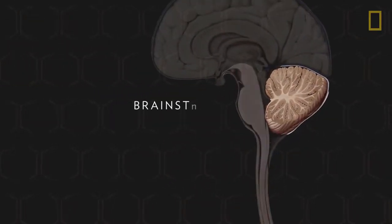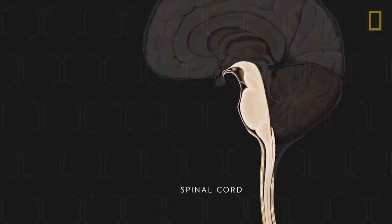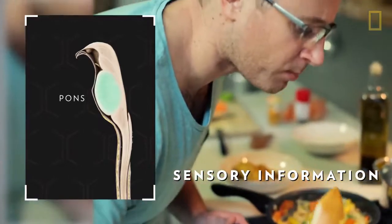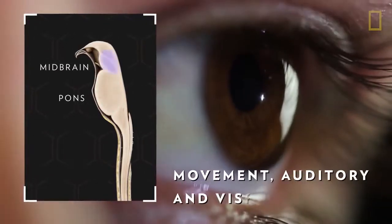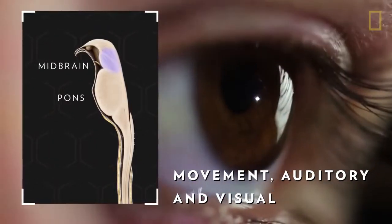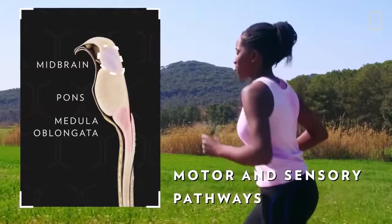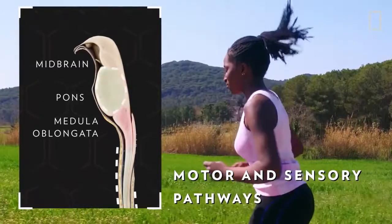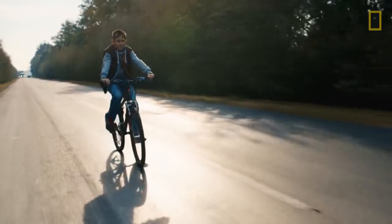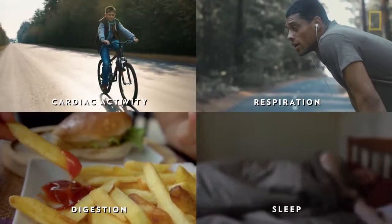The third region, the brainstem, lies in front of the cerebellum and anchors the brain to the spinal cord. The brainstem is a collection of structures that include the pons, a mass of nerve fibers that carry sensory information, the midbrain, a region of fibers and structures that help control movement, along with auditory and visual processing, and the medulla oblongata, which creates motor and sensory pathways between the midbrain, the pons, and the spinal cord. Altogether, the parts of the brainstem control vital bodily functions such as cardiac activity, respiration, digestion, and sleep.